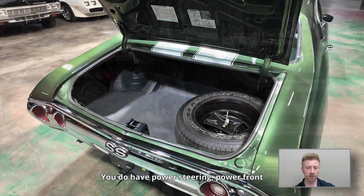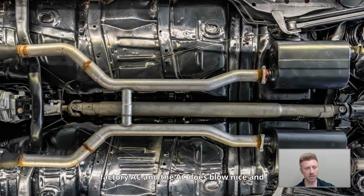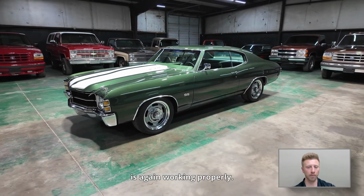You do have power steering, power front disc brakes, and then this one is optioned with factory AC, and the AC does blow nice and cold. You have a good volume of AC coming out of the dash. The heater also works. The blower motor is, again, working properly.